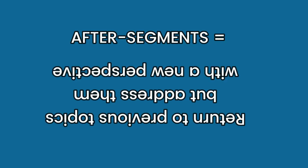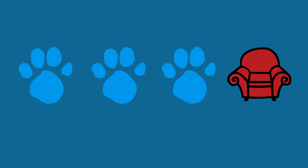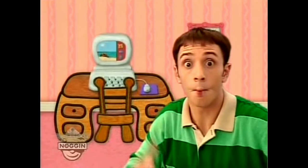The lesson for teachers to take from after segments is to return to previous topics, but address them with a new perspective. Students need to generalize their understanding of a concept beyond a single context. Episodes of Blue's Clues have an overarching structure of three clues to solve a puzzle, but they are interspersed with tangentially related segments, including each episode's skidoo.